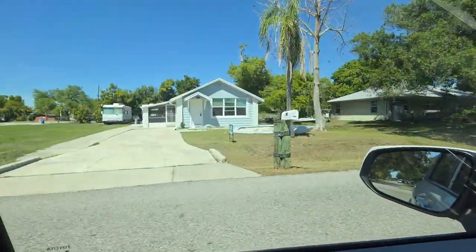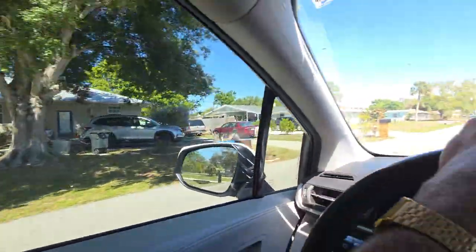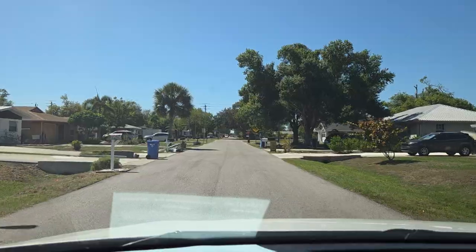Wow, that's a nice big corner lot. Oh, is that it? Right on. That's funny. I was just thinking, man, that's a nice big corner lot, and that's the one that's for sale. So I got to do a U-turn over here. All right, we are 6 minutes ahead of schedule, so I hope that's not going to be a problem.